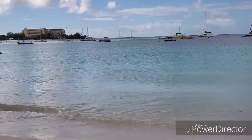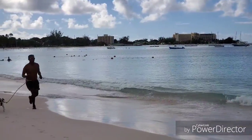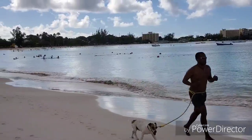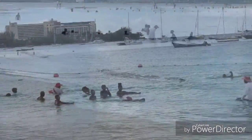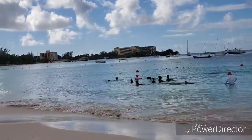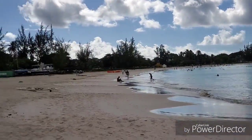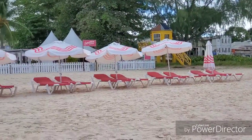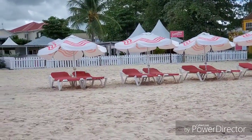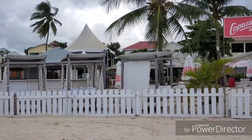Carlisle Bay is a natural harbor and used to be full of merchant ships, particularly those of the British. But nowadays you will find this harbor dotted with luxury yachts, small boats and catamaran cruises, good for snorkeling and scuba diving. And for those who just want to relax, you have your beach chairs and your umbrellas to shade the sun from your body.